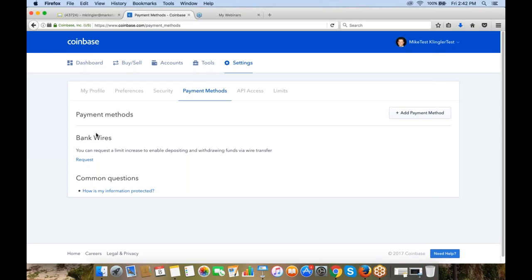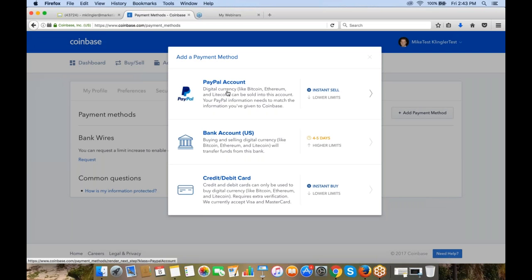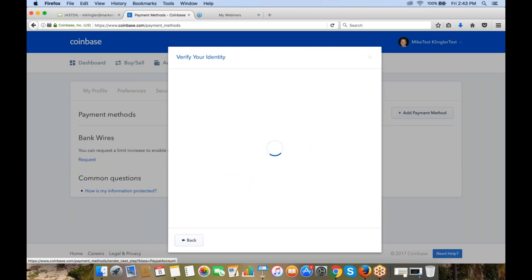And we can do bank wires, or we can click Add Payment Method here. I don't suggest payment wires. I would suggest doing Add Payment Method. And you could choose PayPal, which is, when you connect that up, it's going to allow you to sell, although it doesn't appear to allow you to buy currency. Let me click on that.